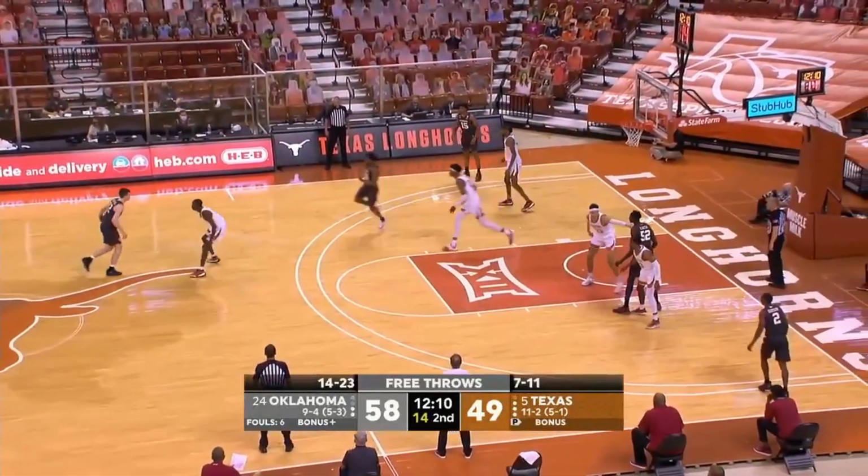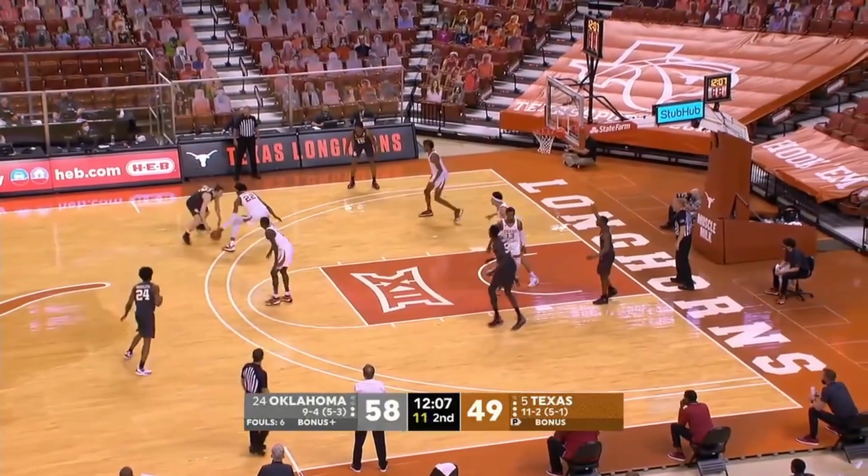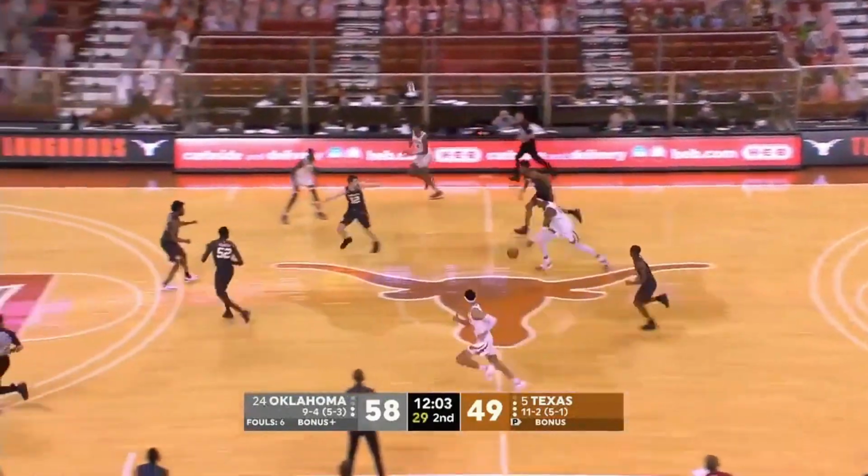Another example is here, when Jones is switched onto Oklahoma's Austin Reaves. Reaves is having a very good season, but Jones embraces the challenge and steals the ball from the Sooners guard.